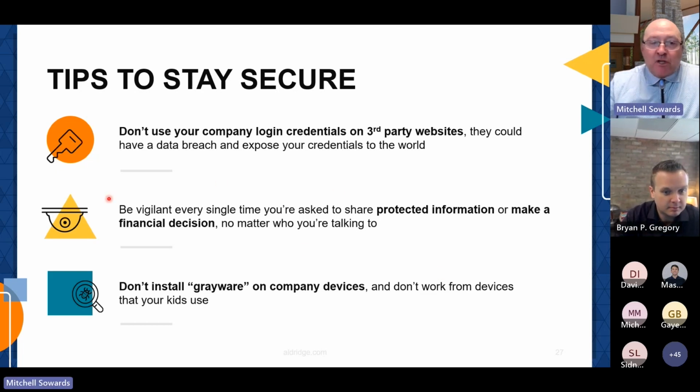So be vigilant all the time. I'm not going to beat that dead horse. We've talked about it a lot. But here is an additional one. Don't install, we call it grayware, on any company devices, and don't work from devices that your kids use.